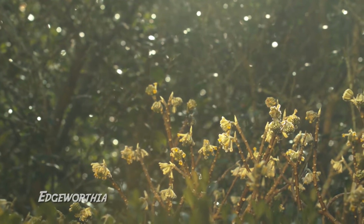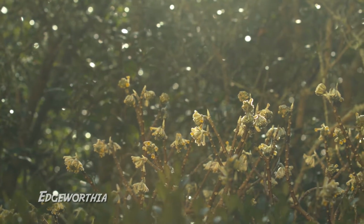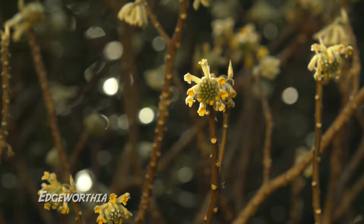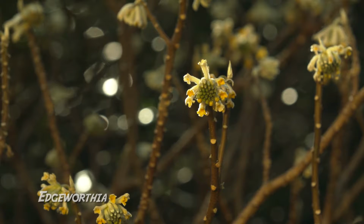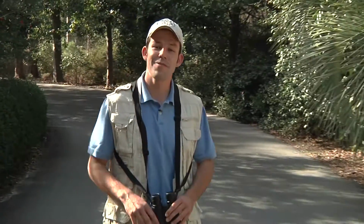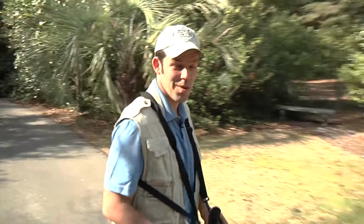Right now it has no foliage, and we can just see the scar buds on the branches here, but this flower, you can see a little of the yellow showing through there. It smells wonderful right now, and I wish I could share that with you, but right now we're gonna head down to the pond and see if we can't find any turtles coming out on this warm spring day.